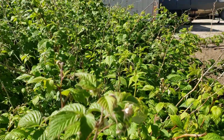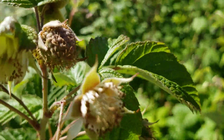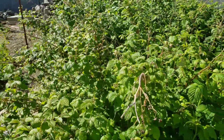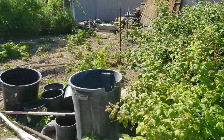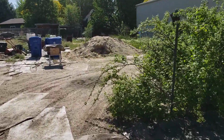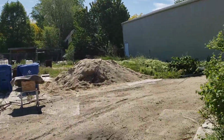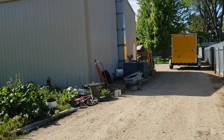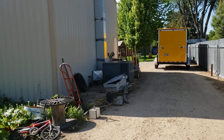You can see raspberries forming right there. It won't be long, another month before they're ripe. Okay, so we're going to go back around the side of the shop. This is the piano shop toward the house.